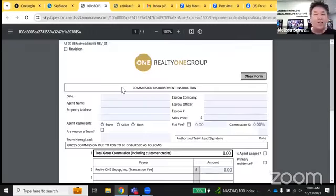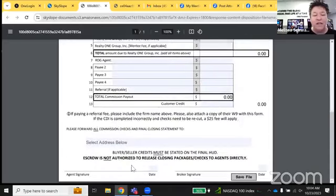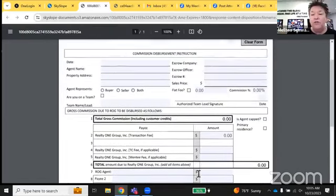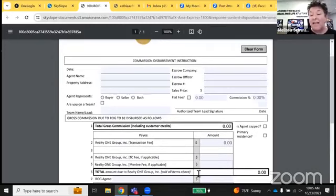You do not actually send me the commission instructions. I know down here on the bottom, it does really say broker signature right here, and I do sign every single one of these. But it's really important that you know you need to fill this form out, and then you need to sign it yourself. If you're on a team, you need to have the team lead sign here as well on the top portion of this. Then you need to re-upload it into your SkySlope file.